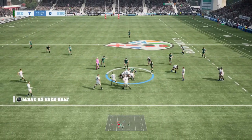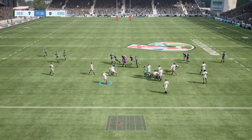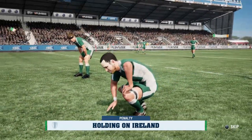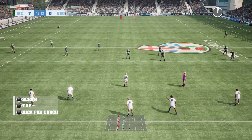Come on. Yes, good. Well, it's good work for a start. We're only on medium, that's why. Changing positions there, Ireland. Great offload. We've got that covered. Not releasing. Penalty! Oh, yes! Suck on that! Don't do your fancy crap to me! Give me the damn ball.